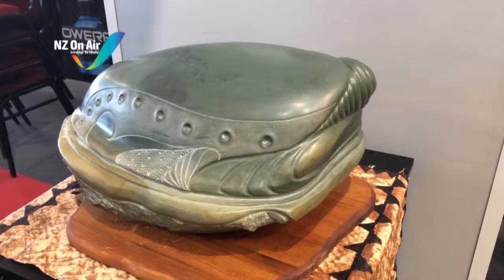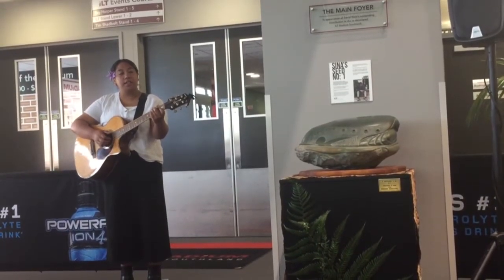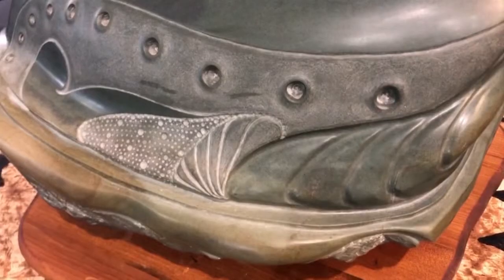A touchstone which recognises the increasing diversity in the Southland community has been given to Invercargill City. The ILT commissioned the work from a local artist to celebrate the Trust's 75 years of operation in the city. This beautiful stone sculpture has been unveiled at the ILT Stadium, Southland. It marks 75 years of the Invercargill Licensing Trust and is on display for all visitors to touch.